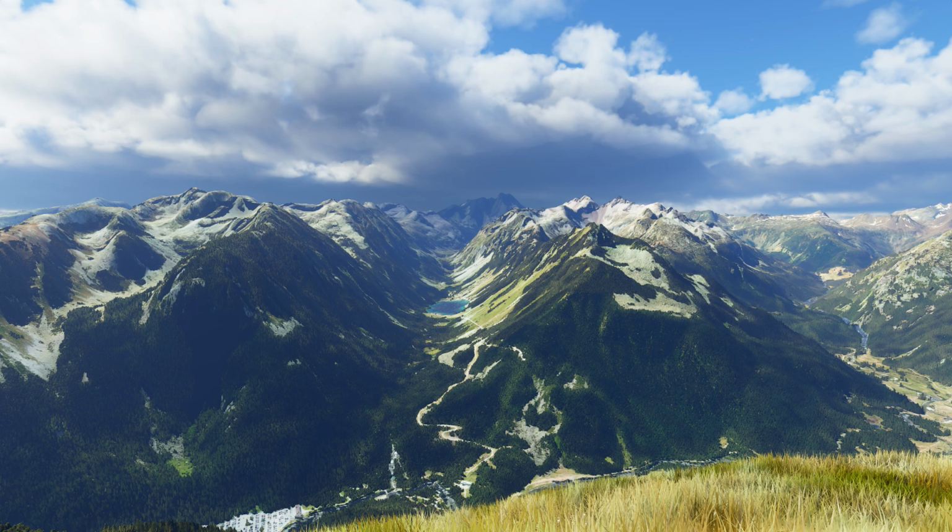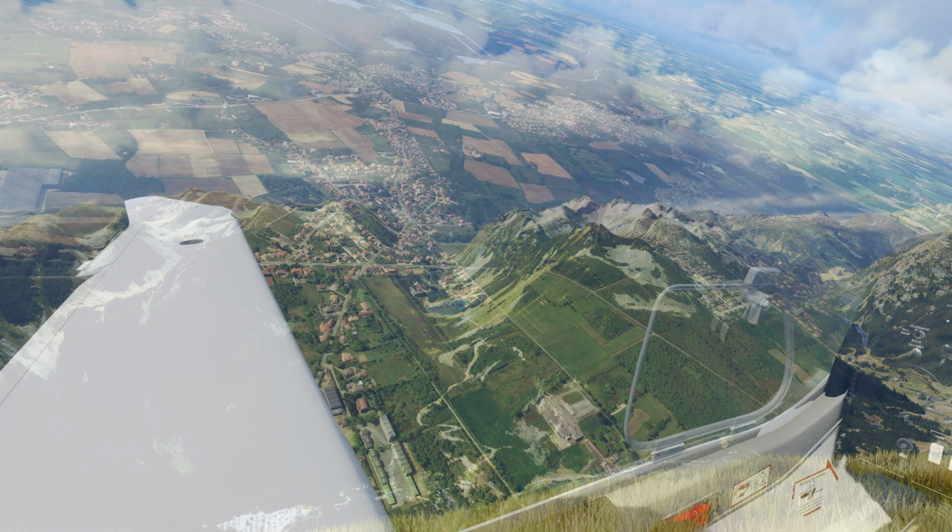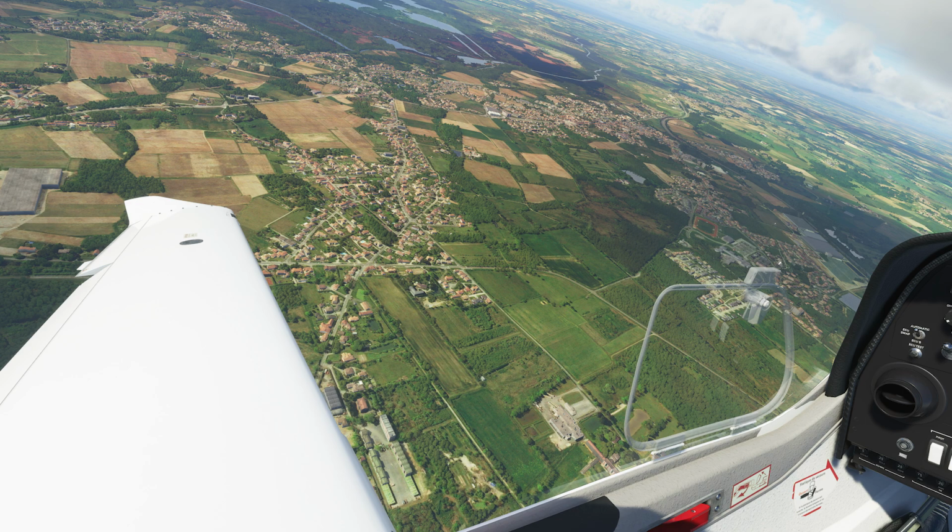Whereas this looks a lot better. So hopefully that'll be something which we see quite a lot of, and hopefully it won't affect performance very much at all. So finally, we move on to the last screenshot. We've got some videos after this, but we move on to the last screenshot that we've got.